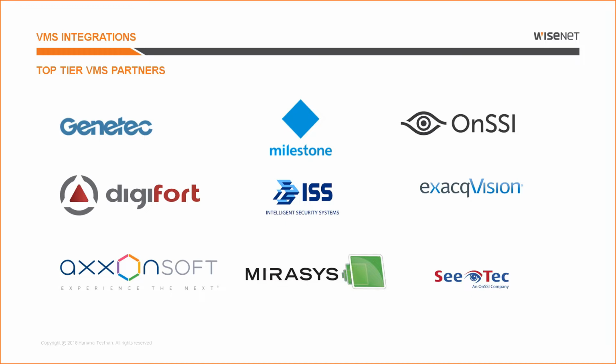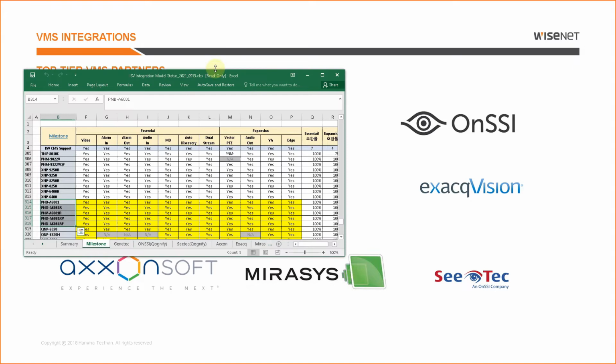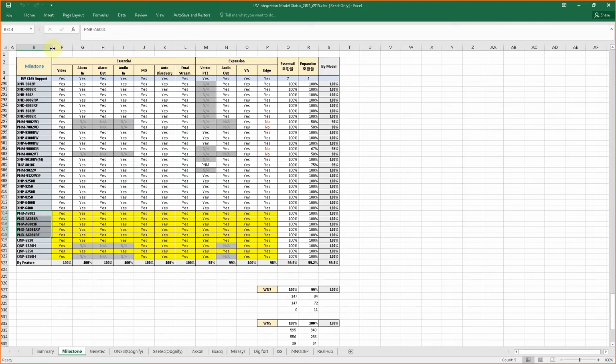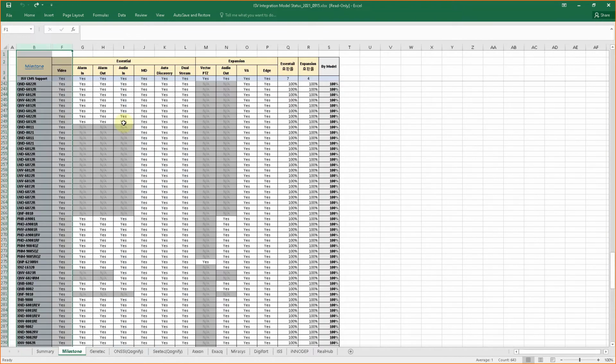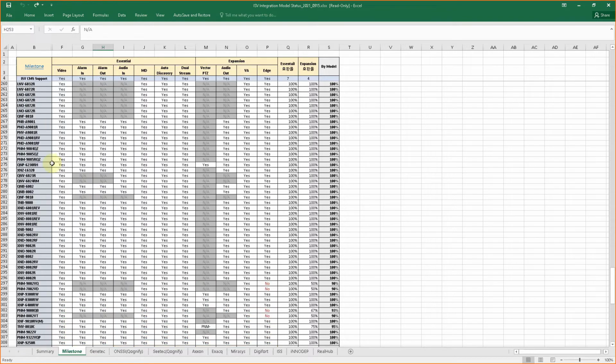And when it comes to Milestone, even with Genetech, we have done the same. So here is our Excel sheet which we continuously track all the camera products.